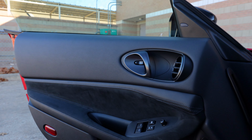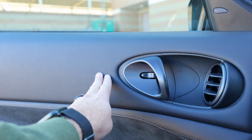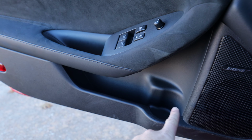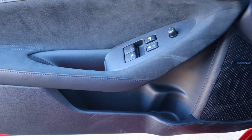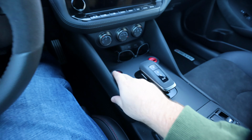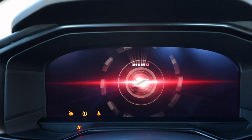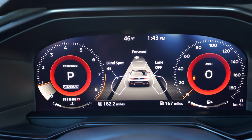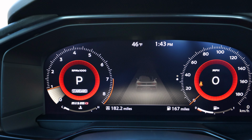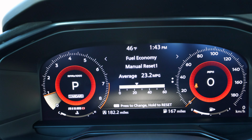So over on the door, you've got this Alcantara material down there. Up here is a softer touch material. Little bottle holder down there, nothing too big. But I'll show you some more. We've got red buttons over here, so push button start right there. I like that little Z animation on there, and you've got an all digital display here actually, so this is nice. You've got like a 12+ inch display on here.